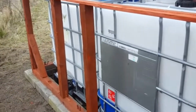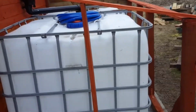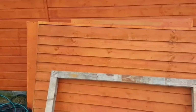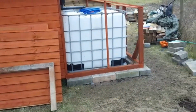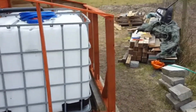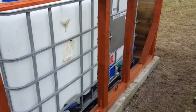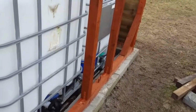Let's have a little walk around the back. Not looking too bad. That's the remnants of the original box section. I will be recycling that at some point. So yeah, I need to get this back end cladded. I'm going to clad the two left and right sections on this end, and then have a door in the centerpiece so I can get access to the pipe work and the valves.